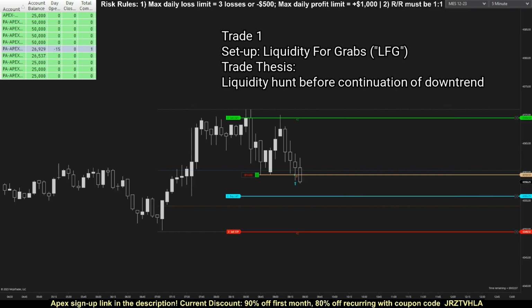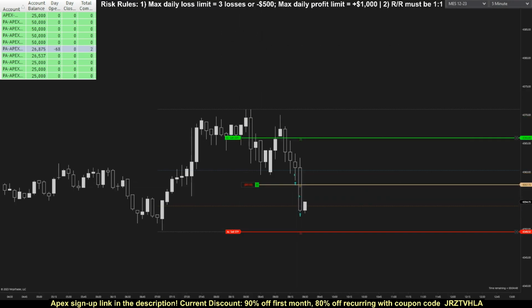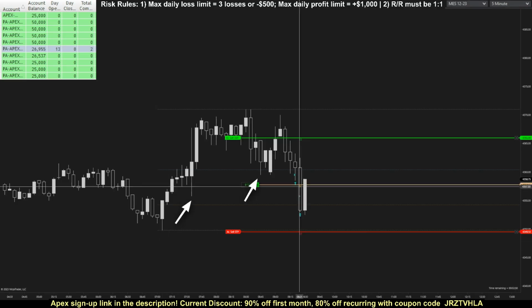The first trade is a good example of having my LFG setup frame the trade, but using discretion to determine profit targets and manage risk. I placed two different limit buy orders within two different sell-side liquidity pools, as I expected these short-term sell stop orders to get hunted before another broader leg up.